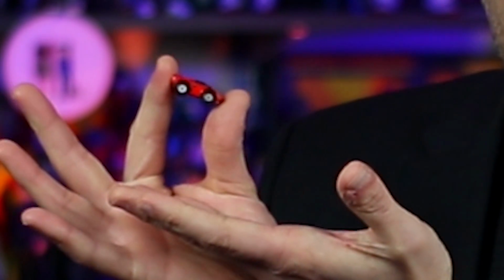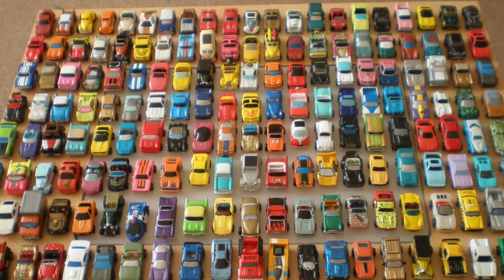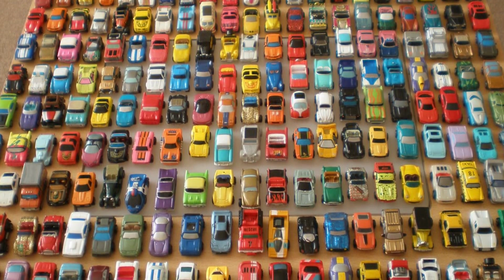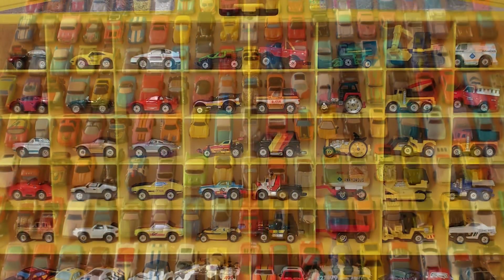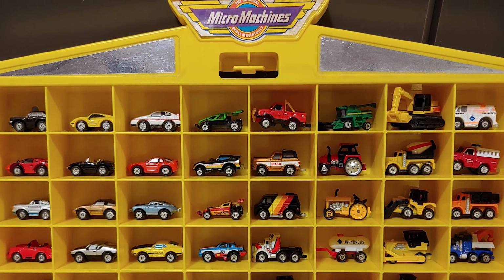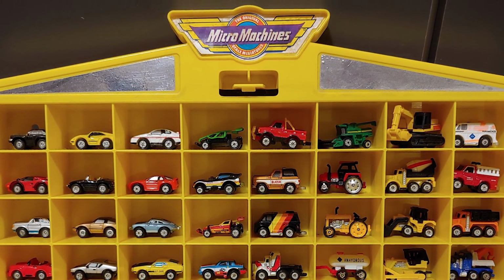These micro machines. Hundreds of tiny cars and boats and motorcycles, monster trucks and airplanes and playsets and Star Trek, Megazords and limousines and trains and the X-Men, tanks and Indiana Jones and James Bond and cars and cars and cars.